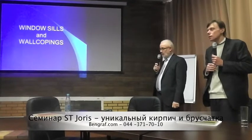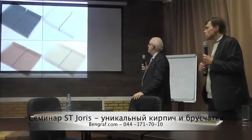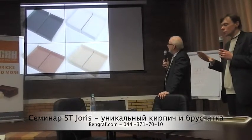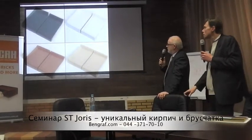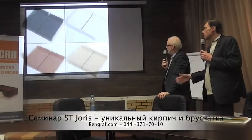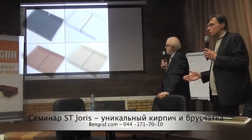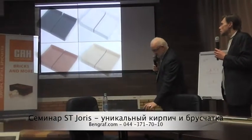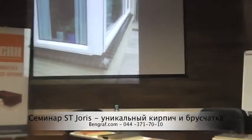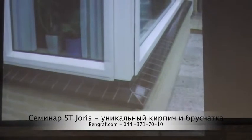Now we go back to our products, the window sills and wall copings. This is a product that is used in every house building in Holland, because we think that is the best method to get water off from your window.